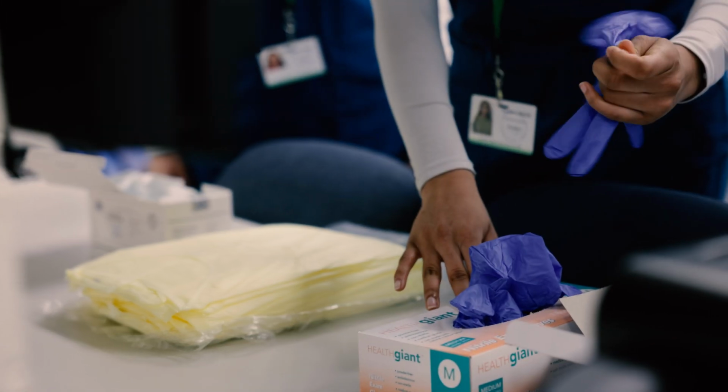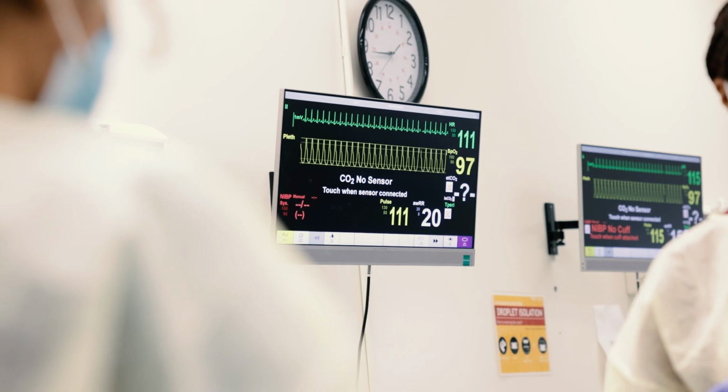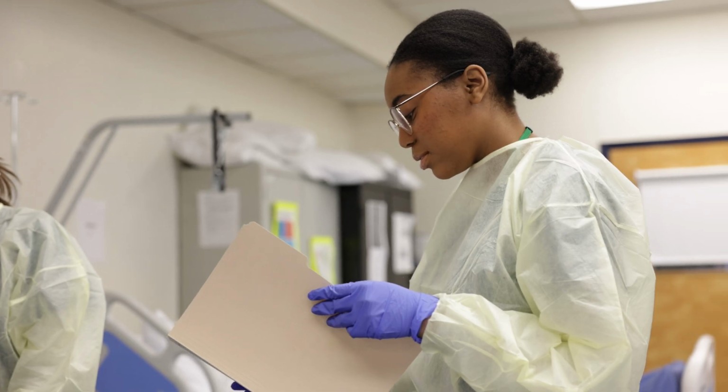So we're in the Sims lab today. We are doing like a clinical setting. We're seeing what our patients have. We have 3 different diseases, and we're diagnosing them, seeing what they have based on the vital signs and on their charts from the doctor's note.